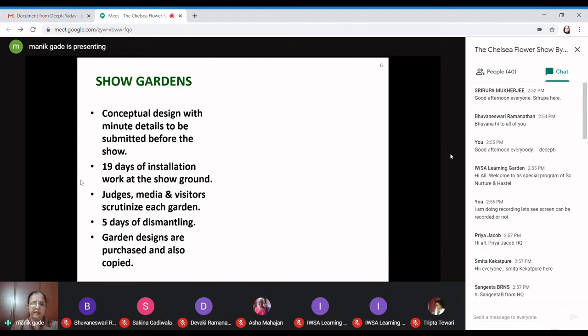Each show garden designer has to submit the final drawing along with details of the list of planting well in advance to the RHS committee. And it is included in the catalogue published before the show opens. The designer and his team plan years in advance. Actual making of the show garden on the ground is completed in 19 to 21 days. Intense activities and teamwork that look like a massive construction site turn into finished reality.